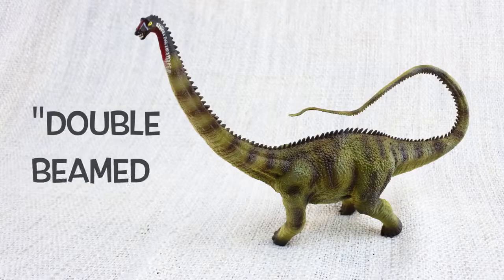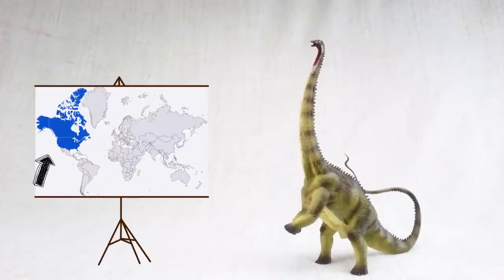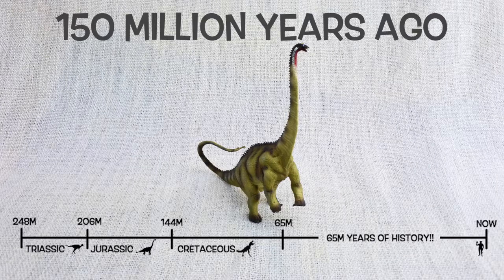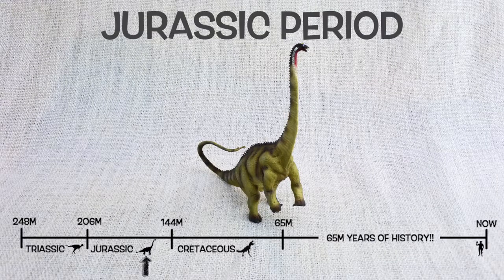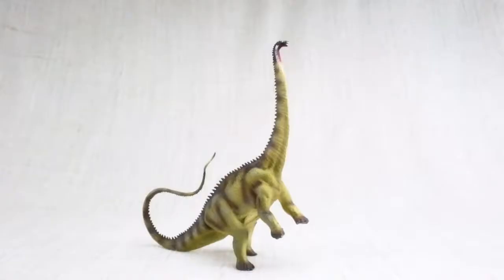Diplodocus means double-beamed lizard because of the double bones found in its tail. It was found in North America and lived about 150 million years ago in the mid to late Jurassic period, with Stegosaurus and Brachiosaurus. We hope you enjoyed learning about the amazing Diplodocus.